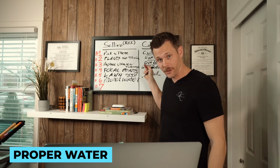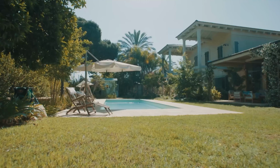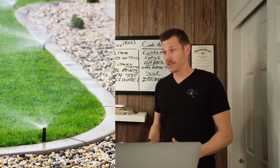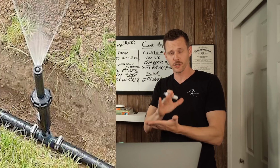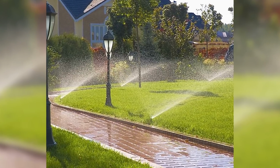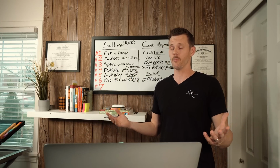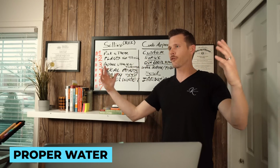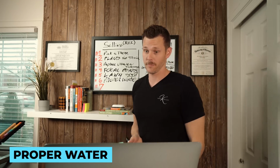For curb appeal, I would say if you want that beautiful landscaped yard, you want the beautiful beds, you want your plants flourishing, put in an irrigation system. Irrigation system is like the best investment that you can do. If you want a brilliant, beautiful green yard, you want plants that look awesome, this is well worth the money. I'd say you're gonna spend anywhere between $4,500 to $7,500 if you've got a huge yard, and it could be even more. Point is, if you want to have that forever home, that forever lawn, I would definitely go with irrigation system to make sure that it looks just perfect.